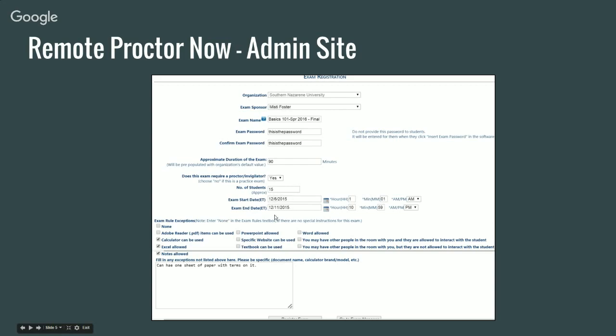Okay, and then down here are your rules. So if you mark none, it's going to have some standard rules, like you can't leave the room, you can't talk to anybody, you can't use a sheet of paper with some notes on it. I mean, it's going to be pretty basic exam taking stuff, as if you were giving it in a classroom. However, you can also add things. So, like if you wanted to use a calculator, you can mark that. If it's okay for them to use Excel, you can mark that. And they have some basic ones here, but you can add in this box anything you want to add.